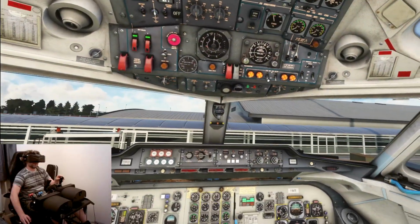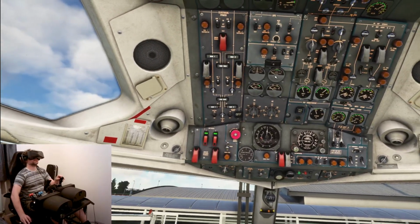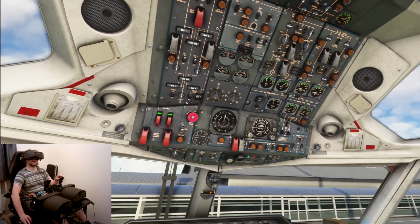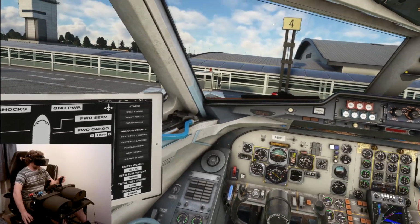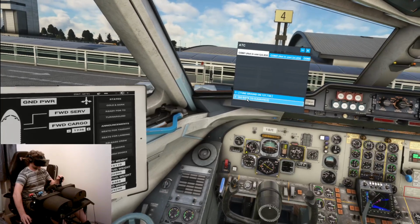Right then, so let's clean up everything else here. Pitot heat is now on. Anything with a basically bright light needs to be looked at. That's looking quite good actually now. I'm really super excited to start our flight here. So I'm going to get pushback clearance now.